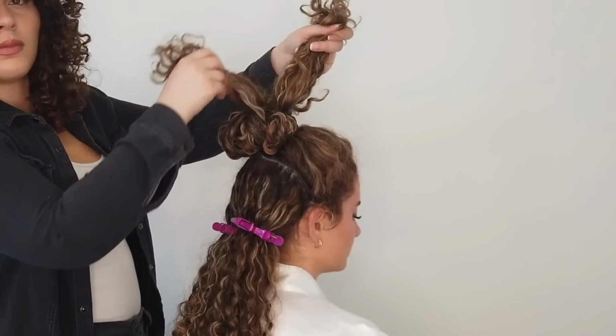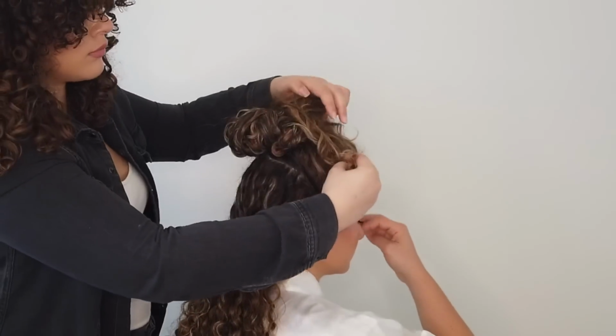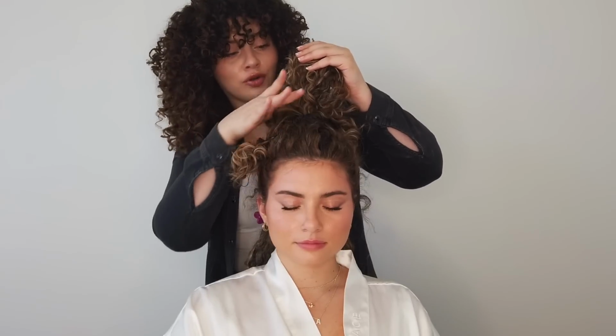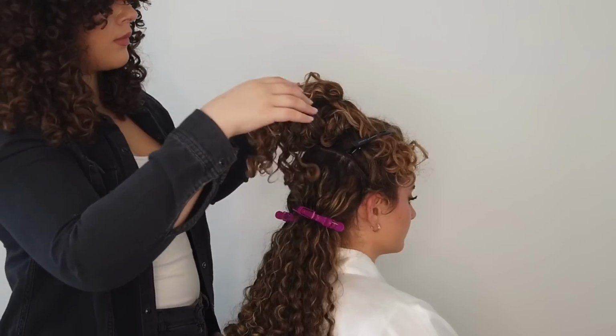So now I've set aside the center of the ponytail just so I can use that to wrap around the hair tie, the bumper here. Remember, this was the top section that we had finger coiled all around her hairline, so it's perfectly, beautifully defined.